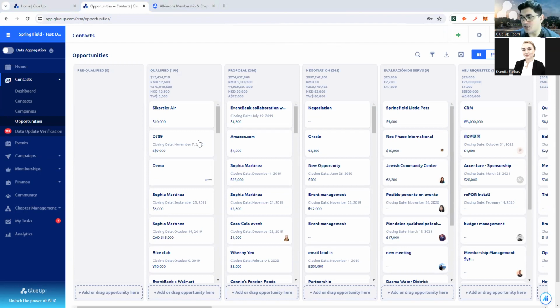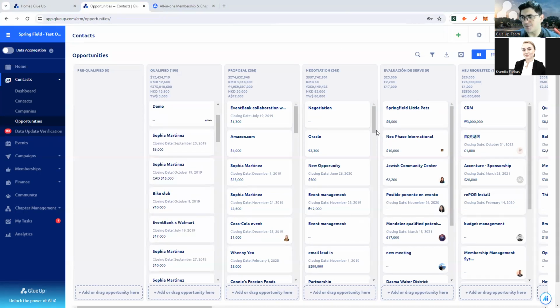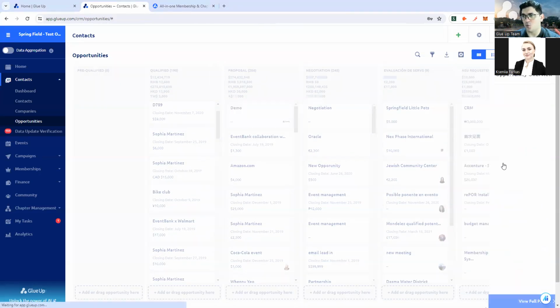Sure thing. So on the opportunity side of things, you can rename the opportunities and have as many steps as you want. With regards to that, it's just a drag and drop to move them from one place to another. And it's pretty straightforward, realistically speaking.